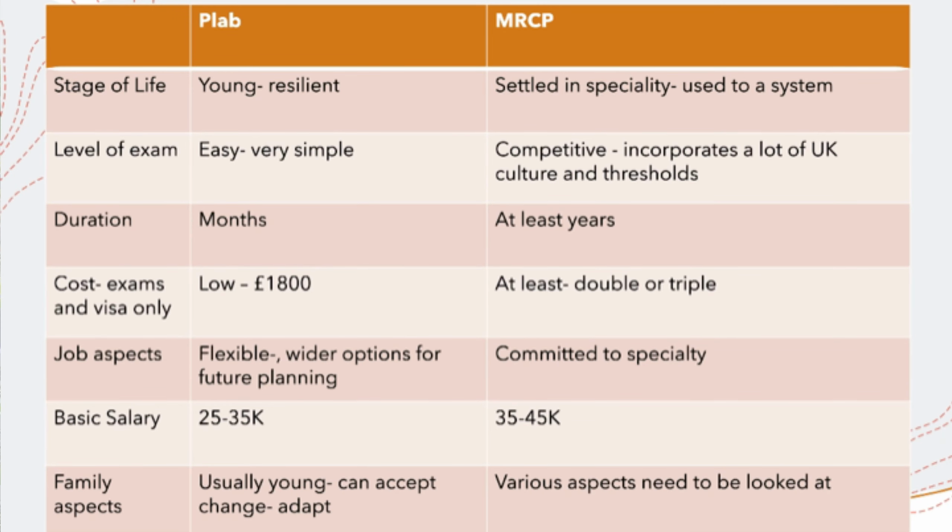Right, so now I have described briefly the steps, mostly along the lines of PLAb and along the lines of MRCP. I will now show you the comparison of what factors I have found in both of these routes when you come to the UK. So it will be good to view this table.